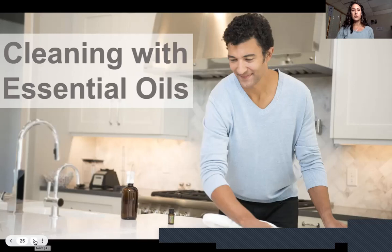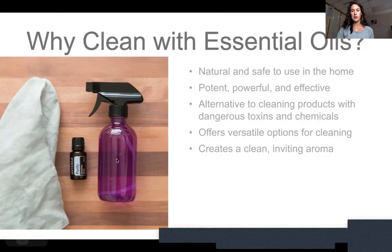So cleaning with essential oils, we're going to go through a couple of products here. The biggest thing to remember is that they are natural and safe to use in the home, with the exception of some of the oils you don't want to use on natural stone. So we should talk about that if you have any kind of stone countertops, granite, marble, quartz, etc., because they can create a little bit of etching to those because the stones are so soft.